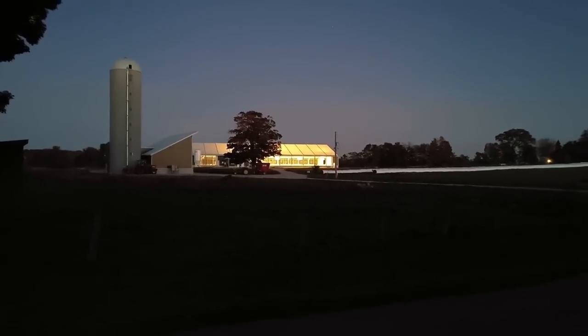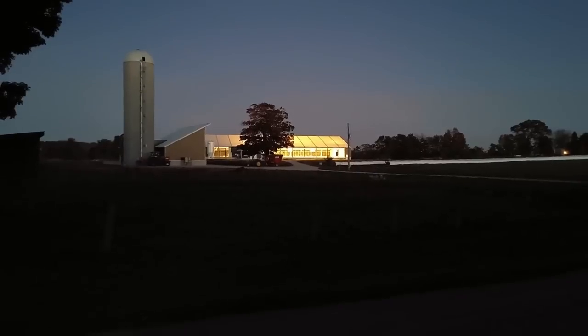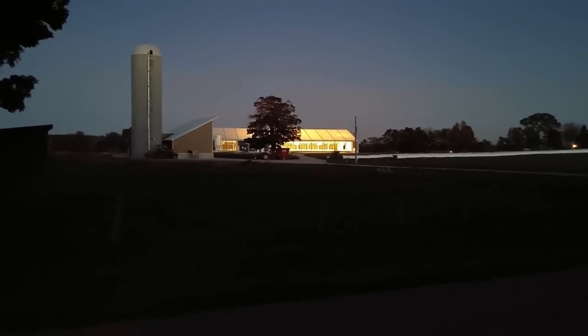So that's what the barn looks like, with all the lights on in the main barn except for the dry cow pen and the close-up pen. So it could be more lit up.